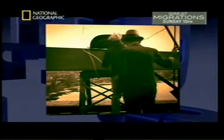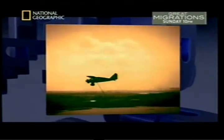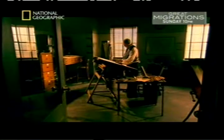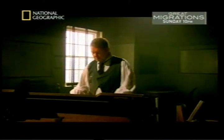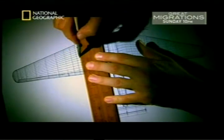In the 1920s, Europe begins transporting post by air. Airmail is born. German aircraft designer Hugo Junkers decides to build a huge new plane to cope with the ever-increasing volume of mail between Berlin and London. But building an aircraft of this size is a huge challenge.